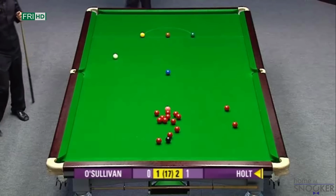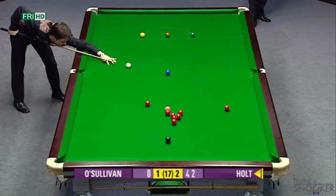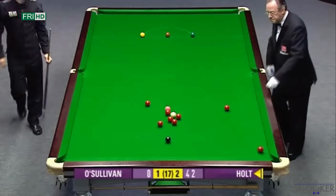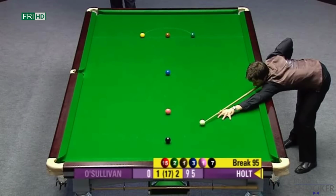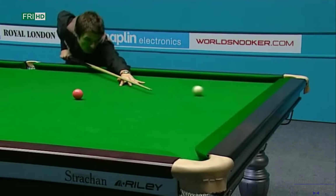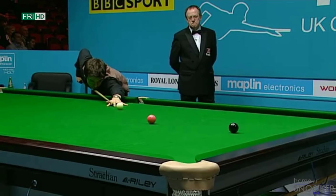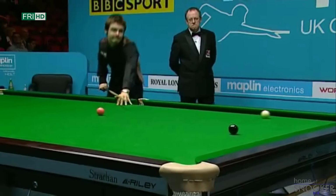Terrific opening red there. Well, that's the end of it, I'm afraid it was. It doesn't really matter, the frame was over. Might not have even noticed it. Ronnie O'Sullivan definitely noticed it.